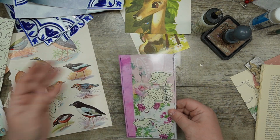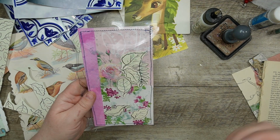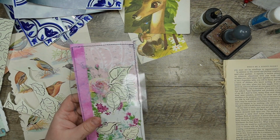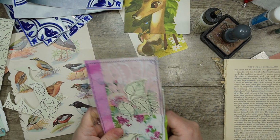It's kind of fun. So let me take another break. I want to stitch this up because, like I said, microplastics. So that has been stitched around. Now we just have to come in and trim to the edge of our card.